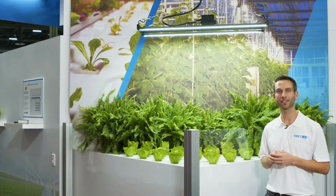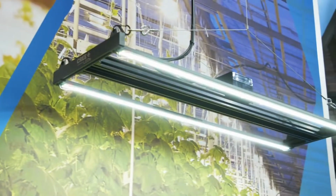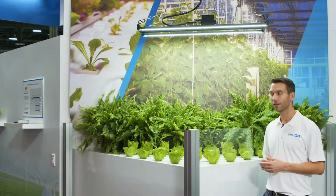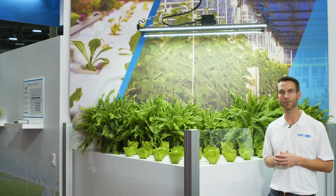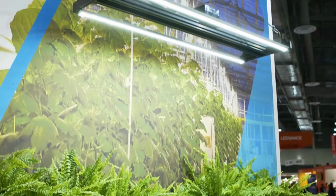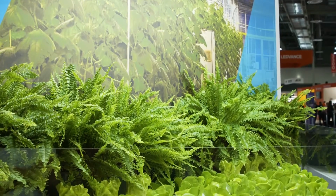This fixture behind me has 1152 PhotoFill Select mid-power LEDs mixed with 48 XP-G3 S high-power Photo Red LEDs. In this fixture, we were able to demonstrate up to 3.25 PPF per watt efficiency. This fixture has a 2-channel tunable solution so you can get exactly the amount of red that your plants need.